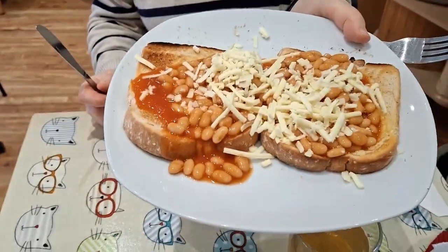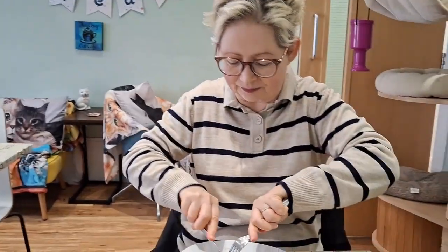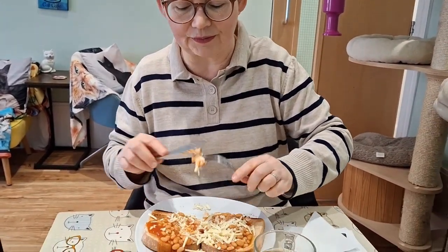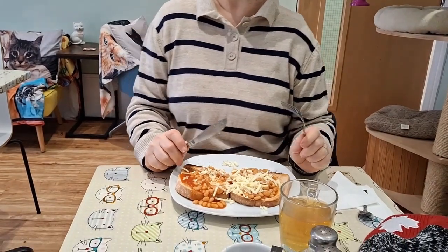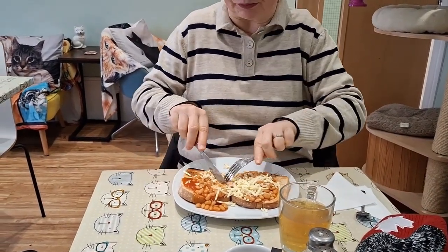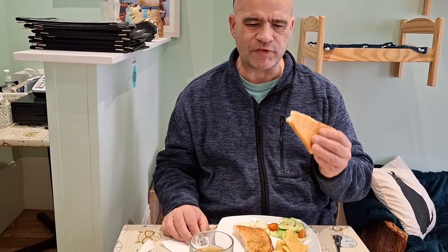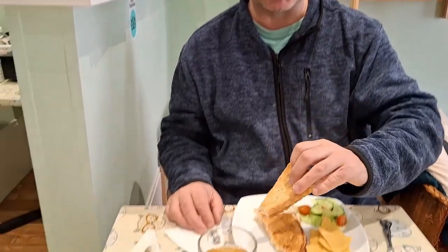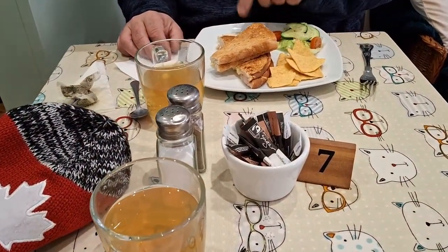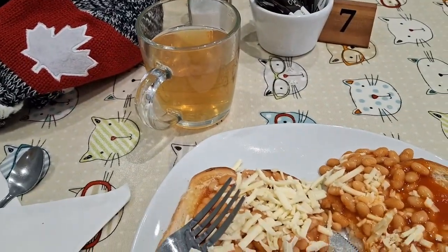This is our food. I've got beans on toast. Dan's got a toastie. I've got vegan cheese on top. It's just like being at home on a Saturday and having a comforting lunch. This hits the spot. I do enjoy baked beans on toast. Very nice, very warming. What's the filling like? Lovely ham and cheese. Nice, tastes good. It's really nice. Nice bread. Nachos, salad, coleslaw. Very nice. Can't go wrong with that. Lovely. Oh, mine's good too.